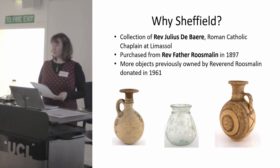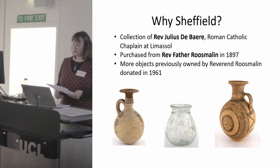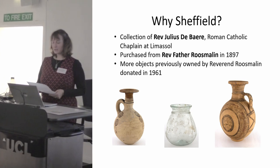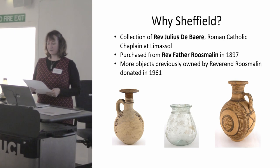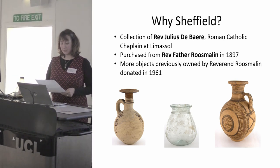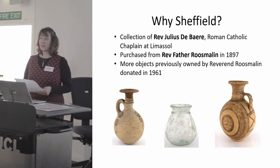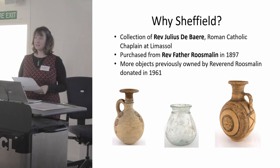I suppose some of you are wondering how we have ended up with some Cypriot objects in Sheffield. The collection is about 250 objects. It includes ceramic, glass, and metal objects. Most of it was purchased in 1897.